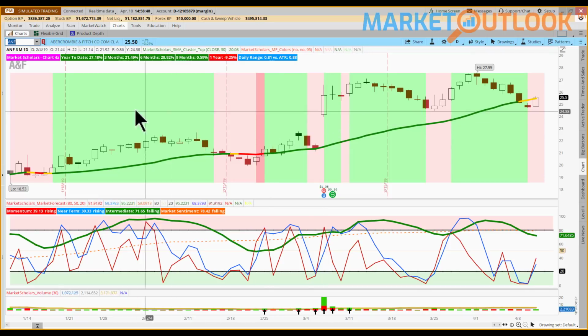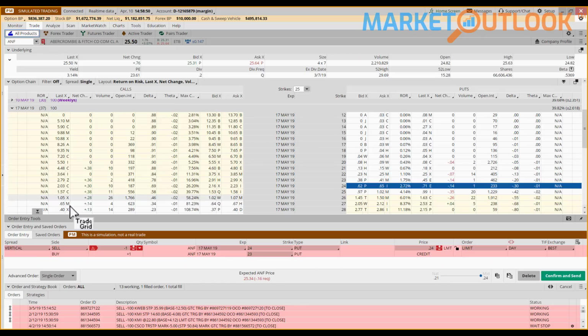So let's see what we can do with that. I'm going to come on over here to the trade tab. And I've already got the trade pulled up down below. Notice I'm using the May monthly contracts with 37 days left until expiration.